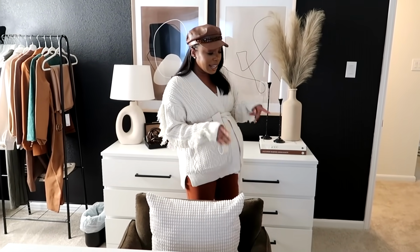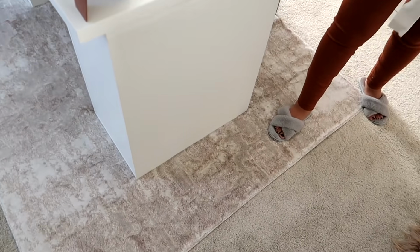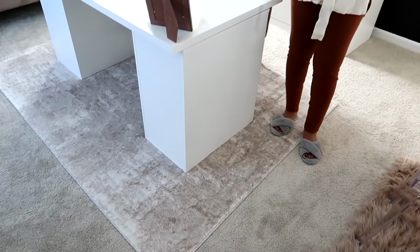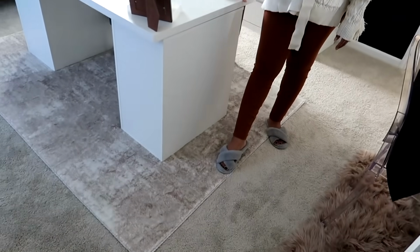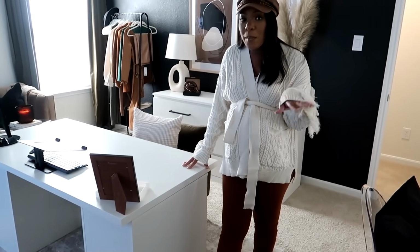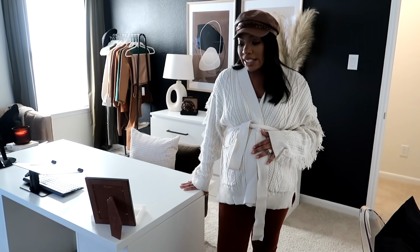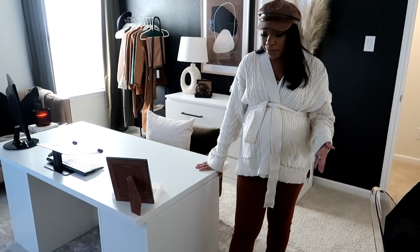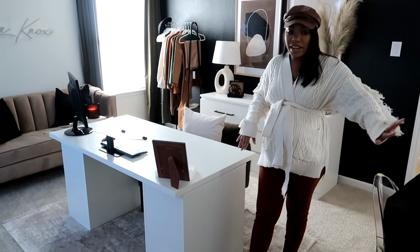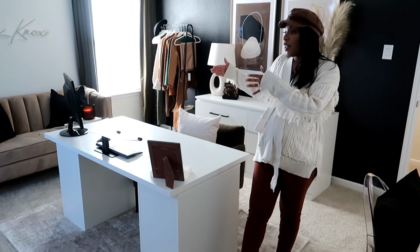Oh, then the last thing to show you guys is the rug, which I believe I showed you guys before in one of the transformation videos, or the footage from whenever I was transforming the room. But this rug here I got from Wayfair, I believe. Of course, we'll link it down below, but I love the rug. It is literally the perfect size. I got it in a 5x7, and I love how it separates the office space from the vanity space and the seating area. It helps separate the room.